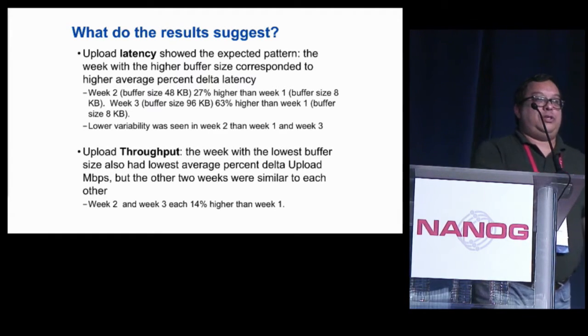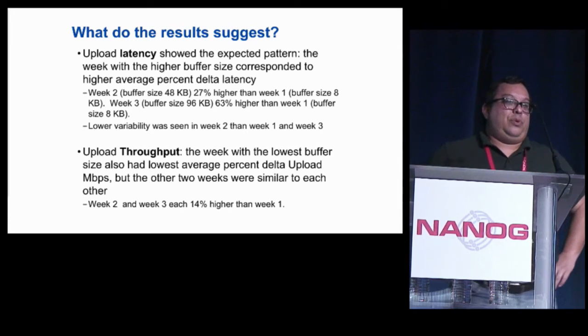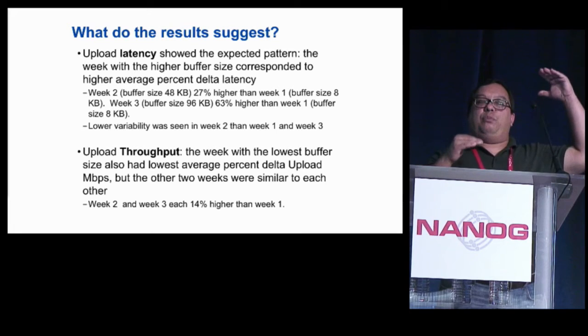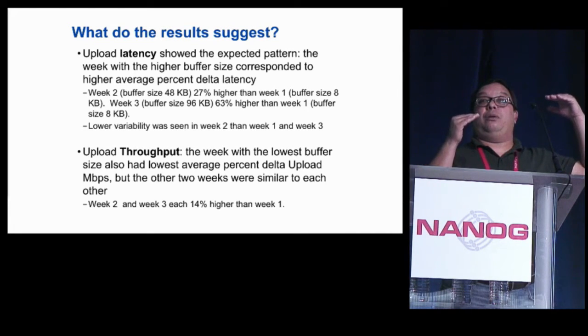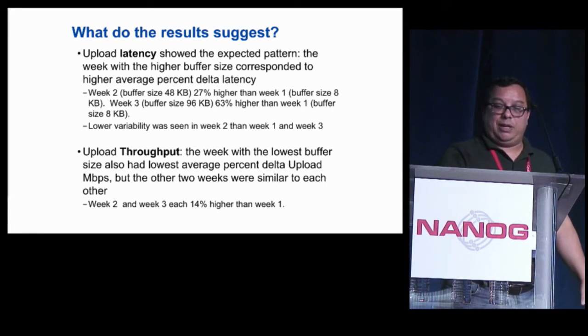So what does this tell us? The upload latency did show the expected pattern, that the increased buffer size was showing higher average percent delta latency, those same numbers I just went through on the prior chart, and the upload throughput with the week with the lowest buffer size has the lowest average percent delta. We did expect to have some impact in the upstream throughput, because again, we're talking about a trade-off, this fulcrum between throughput and latency. It's kind of like two sides of a seesaw. We're trying to hit an ideal point on that, and so the fact that we saw some impact on the throughput in the upstream direction is in line with our expectations.